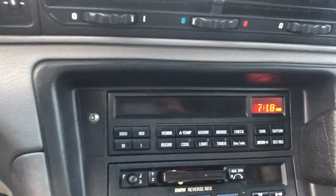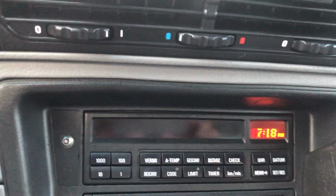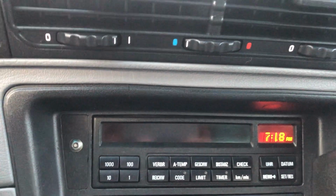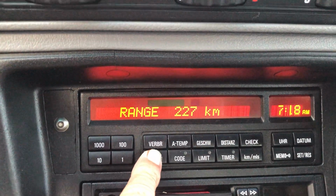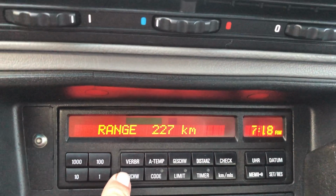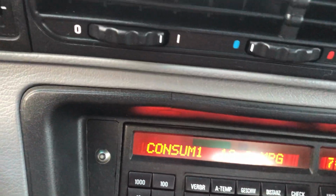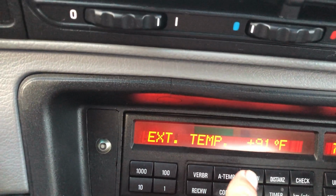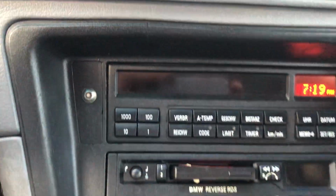I sent it in, because like always these pixels by the computer, and they redid that. Still, unfortunately they missed a few pixels, but it's pretty good. You can see how far you can go with your tank, what is left, and how much you consume. The temperature outside is 91, the distance, so you pretty much can check everything here on the computer.